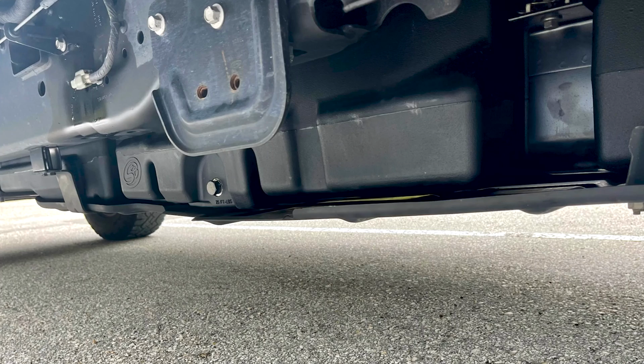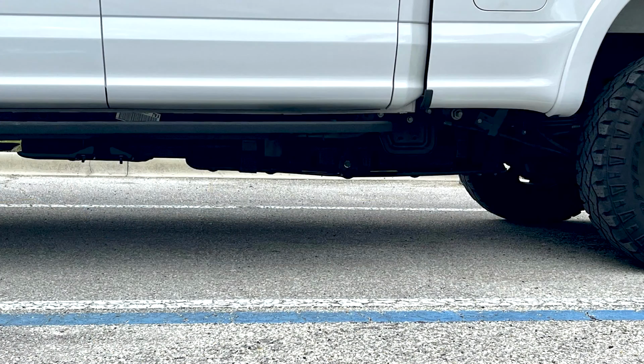Earlier I mentioned that we used FORScan to reprogram our fuel tank capacity, and that's because we upgraded from the stock 34-gallon tank to the S&B 60-gallon fuel tank. It fits into the stock location with no modifications, and it hangs down about 3/4 of an inch to 1 inch lower than the stock tank and extends a little further forward, but there's already space there for it. And it's been a game changer for us when towing.